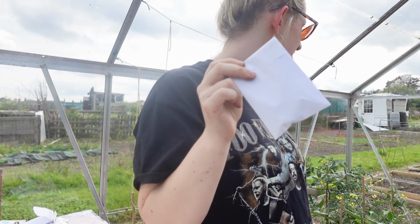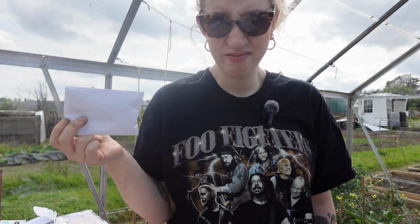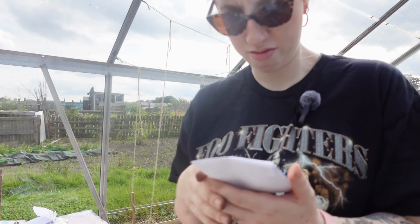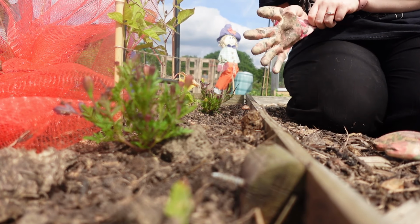And then I'm just going to direct sow these in the ground next to where my other runner beans are and see what we do there. Come with me. I've never direct sowed beans before, so I have no idea. No idea if you can see anything because it's too sunny.